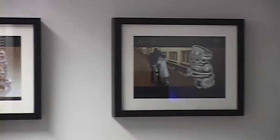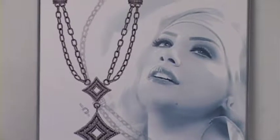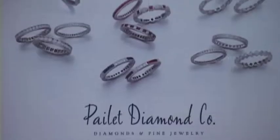Jewelry is a part of Izzy's collection, so we stopped by one of Dallas's finest jewelers to show us how he designed the IZZY logo from beginning to end.